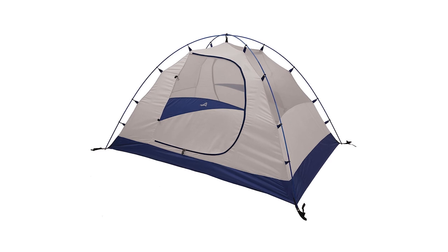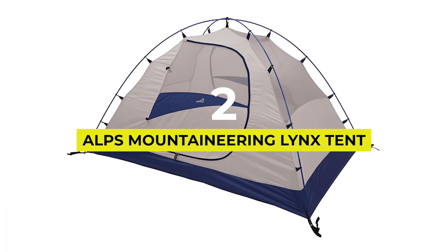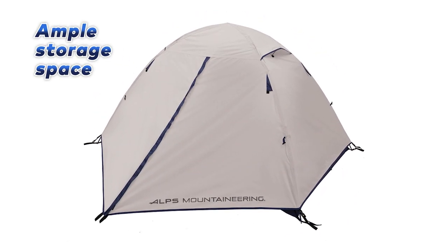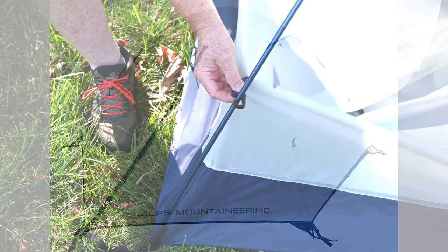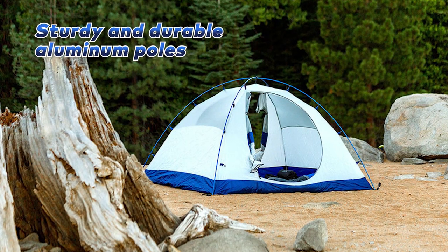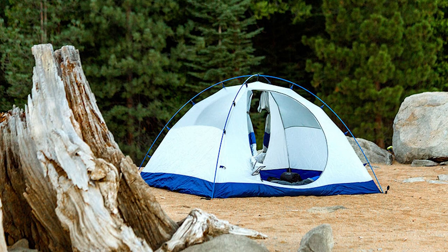And the next one is the best durable setup camping tents, Alps Mountaineering Lynx Tent. The Alps Mountaineering Lynx Tent is a top-rated camping tent with excellent weather protection, ample storage space, and easy setup. This tent is perfect for backpackers and campers who want a reliable, comfortable shelter that can withstand the elements. This tent's freestanding aluminum two-pole design makes it easy to set up, and you won't have to deal with the frustration of complicated assembly instructions.